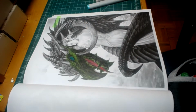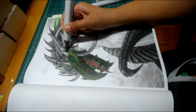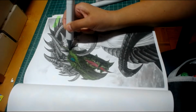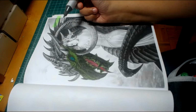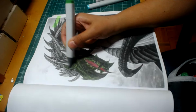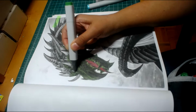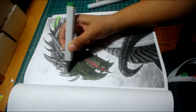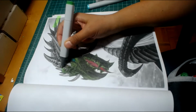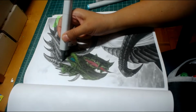In my opinion, and this is just my opinion, that markers work better on grayscale, but I know that some people would disagree and say that pencils work better. But I've seen a lot of people do both, so it shouldn't make a difference if you use pencil or marker. But I personally prefer markers on grayscale with create space paper.